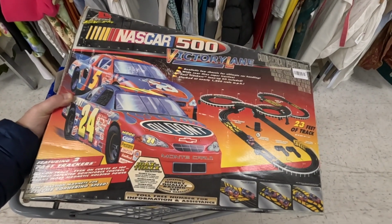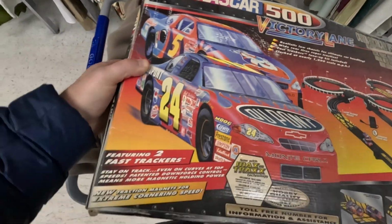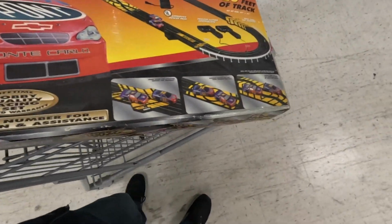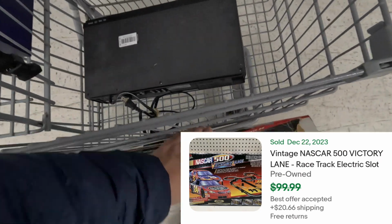Alright guys, so far I found a few things in the electronics. Here's a vintage NASCAR track. They're asking 13 on it. I haven't checked to see if it's complete. Worst case scenario, just the cars are in there, and I should be able to sell those pretty well.